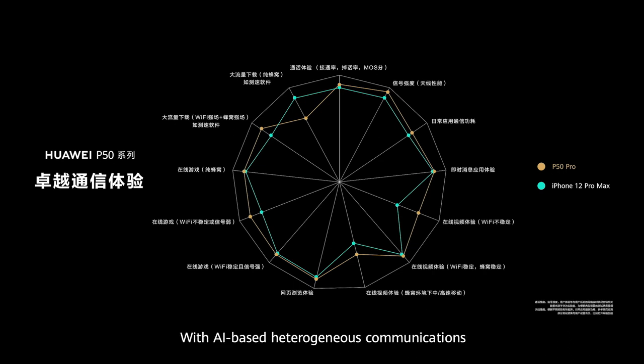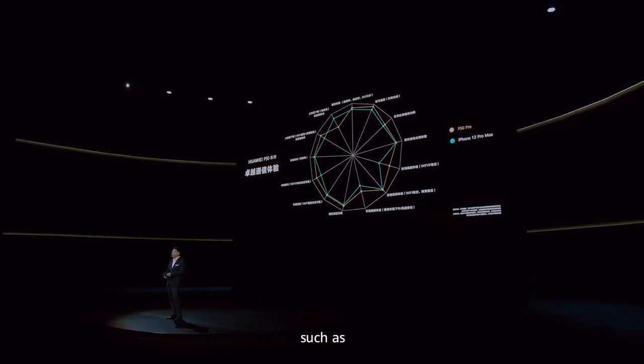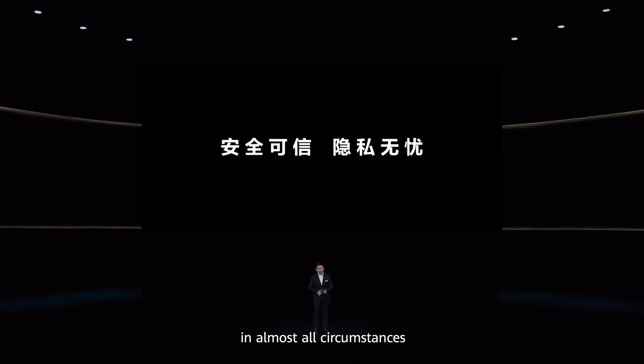With AI-based heterogeneous communication, our 4G phone supporting Wi-Fi 6 delivers excellent performance in all scenarios other than large traffic scenarios, such as testing software. In all other scenarios, we either outperformed or were on par with our competitor. That means in almost all circumstances, we deliver an incredible communication experience.